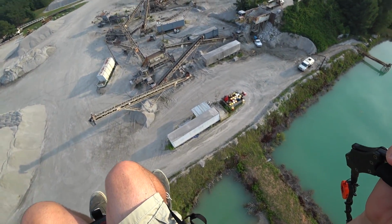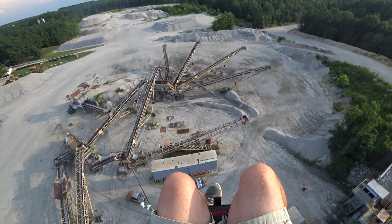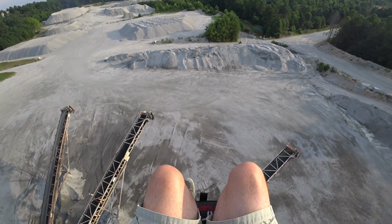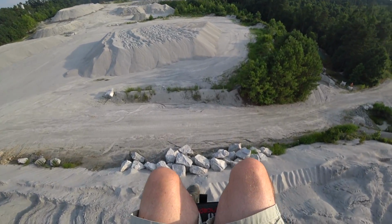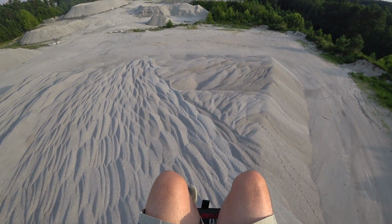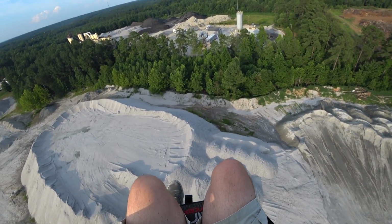All sorts of conveyor belts, some trucks. Man, this is kind of neat. Forgive the full throttle talking, but I need altitude.